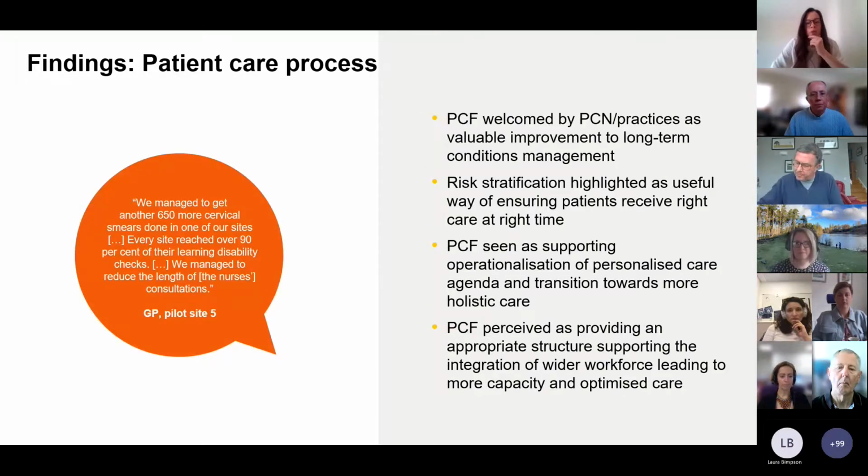So in terms of patient care process, we saw that the proactive care frameworks have been welcomed by primary care networks, by practices, as a valuable improvement to long-term conditions management. And particularly the risk stratification searches were highlighted as a very useful new way of ensuring that patients receive the right care at the right time.